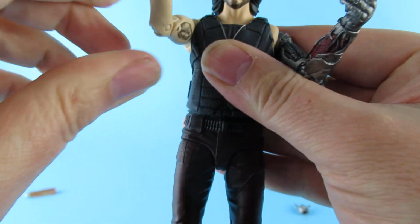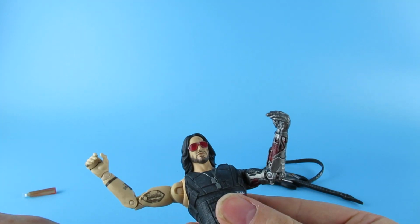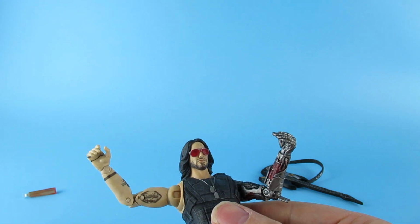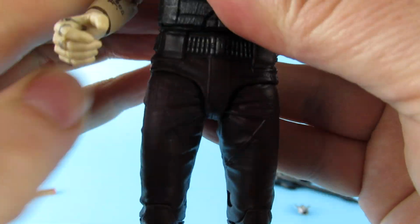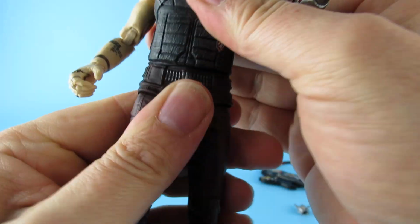I don't know if you've seen the latest photos of the Teenage Mutant Ninja Turtles. April O'Neil, the movie version, but her knees look terrible. Terrible. The rest of the figure looks great, but those knees.